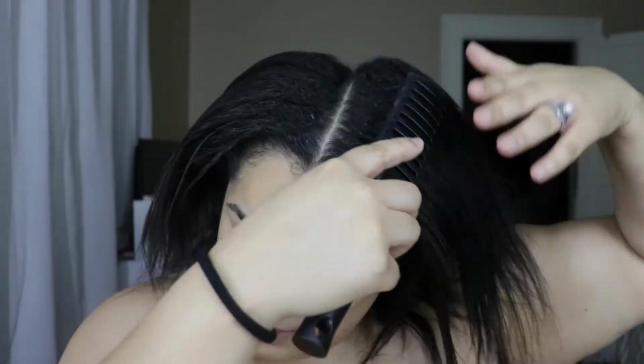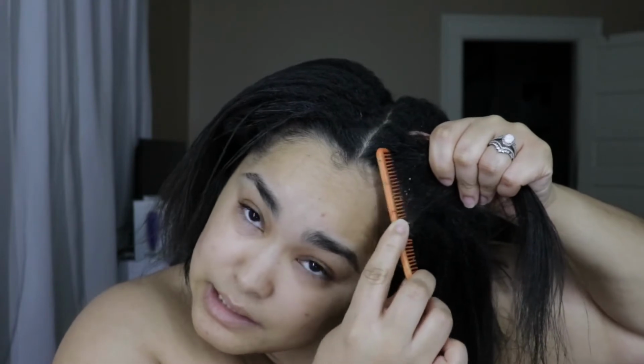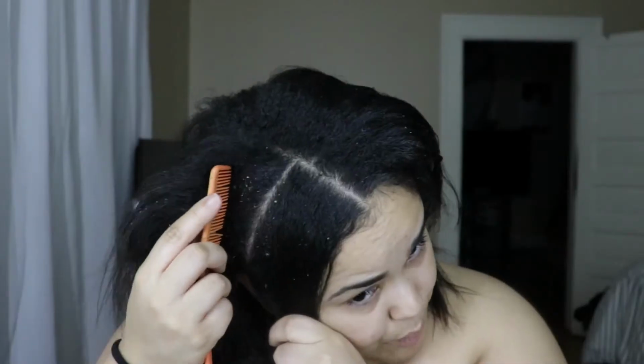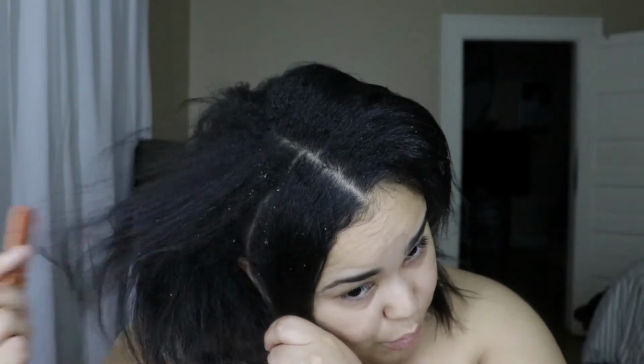Because I have dandruff, I'm going to have to scrape it out. I'm going to first go in my hairline and just scratch like this to lift the dandruff. At one point, it got so bad that I was literally sitting here crying, because I had washed my hair the night before, and that very next night, I was lifting up pieces of dandruff that big.